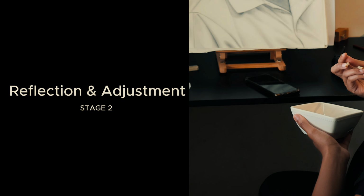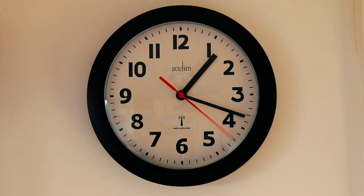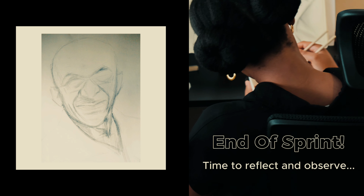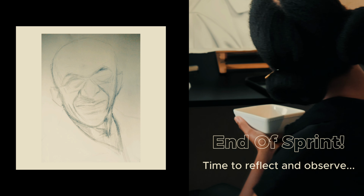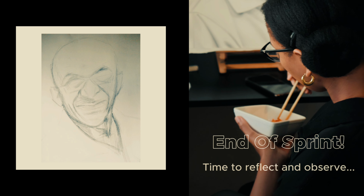The next stage is reflection and adjustment. This stage is crucial because instead of drawing for hours nonstop, I'll work in 20 to 30-minute sprints. After each session, I step back, take a short break, and assess the piece. Does it capture the subject's likeness? If not, I go back, adjust, and refine the structure before adding more details.